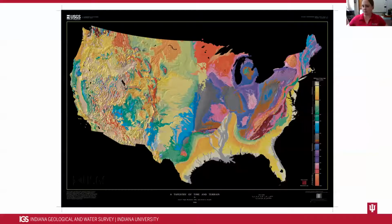Okay, if we zoom out at the whole big picture, this is a geologic map of the United States, where all of the different colors are different ages of rocks. And you can see it's a really beautiful map, and there's some kind of large-scale patterns that we see when we zoom out to this scale.